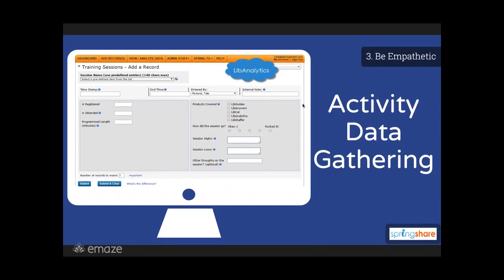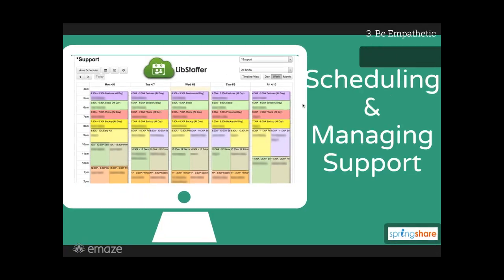We use our LibAnalytics tool to track our training session activity. So if we have a particular training session or instruction session in your case, we track how many registered, how many attended, what did we cover, how did it go, session highs, session lows, and it really helps us to provide the best webinars that we can because we're doing quality control checks ongoing.